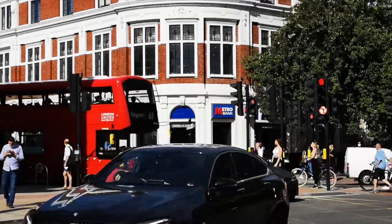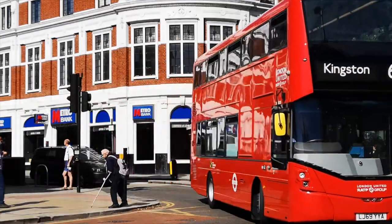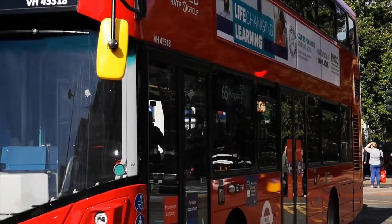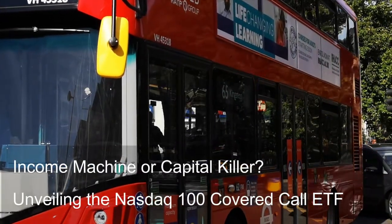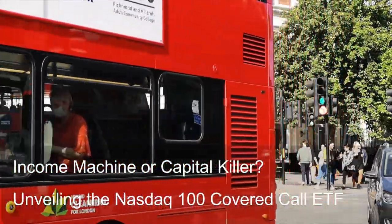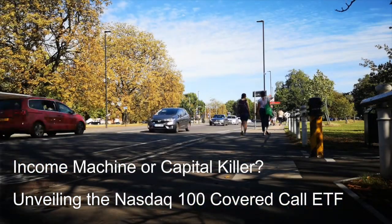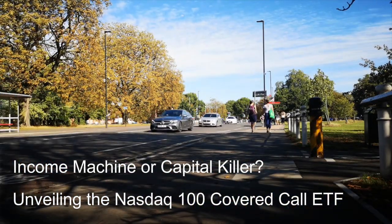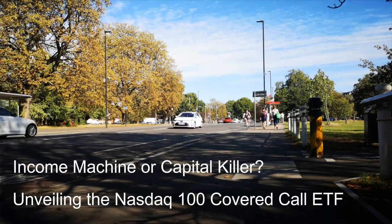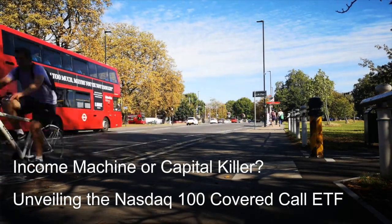Balancing act. QYLD uses at-the-money (ATM) strike prices for its covered calls. This offers a balance between: 1. Higher premium income. ATM strikes generally offer higher premiums compared to out-of-the-money (OTM) strikes. 2. Lower potential capital appreciation. ATM options have a higher chance of being exercised early, capping potential gains if the index rises.